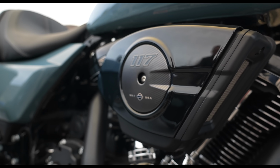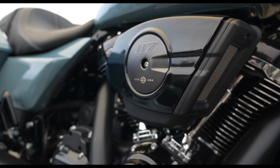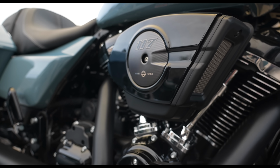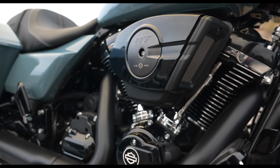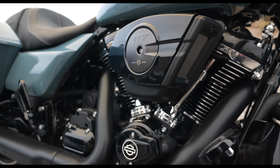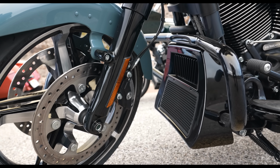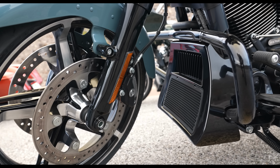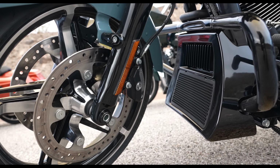But not having VVT still leaves you with an absolutely awesome, smooth-running, water-cooled 117 cubic inch Milwaukee 8 motor that is simply made for long-distance touring. This motor produces 105 horsepower and 130 foot-pounds of torque, and for reference, that's 22 horsepower and 15 foot-pounds of torque less than the 121 in the CVO ST. And not having to deal with VVT internally on the 117 motor, you're literally left with a blank canvas for future cam upgrades and tunes if you so choose.